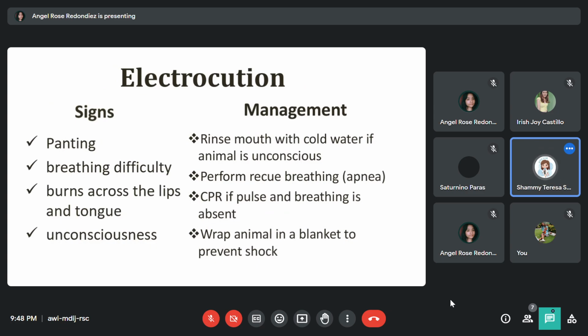Electrocution signs are panting, breathing difficulty, burns across the lips and tongue, unconsciousness. For the management: rinse the mouth with cold water if the animal is unconscious. Perform rescue breathing, CPR if breathing is absent. Wrap the animal in a blanket to prevent shock.